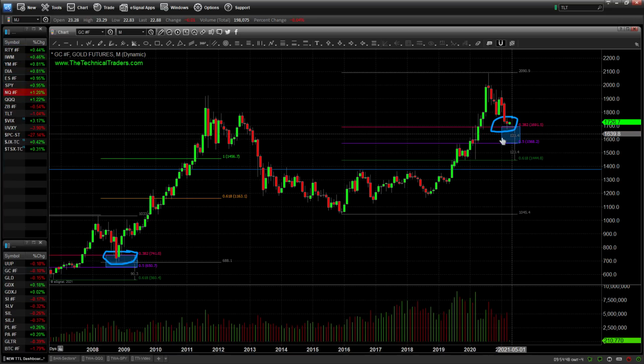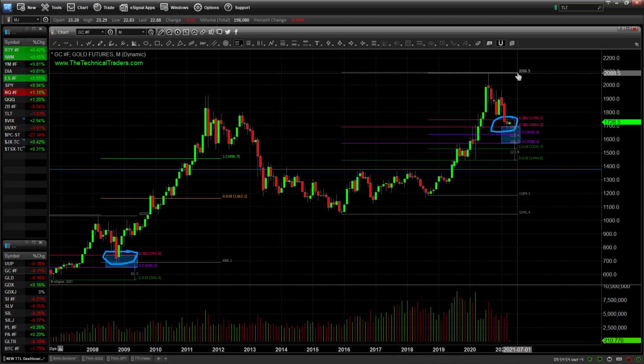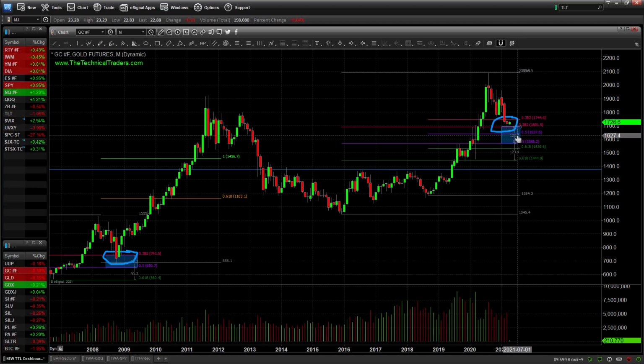Now we can also use another one, a little more conservative one here as well. We can go here, carry that forward, and that gives us a bit different of a level, a little bit higher actually.